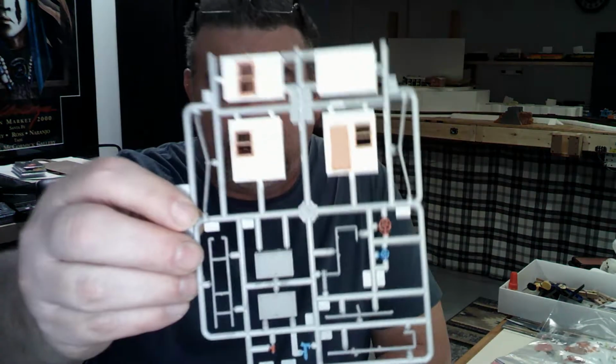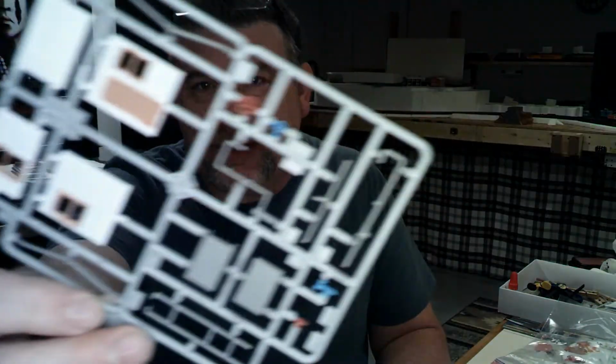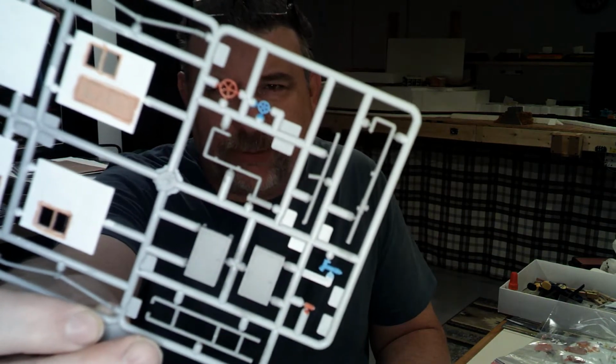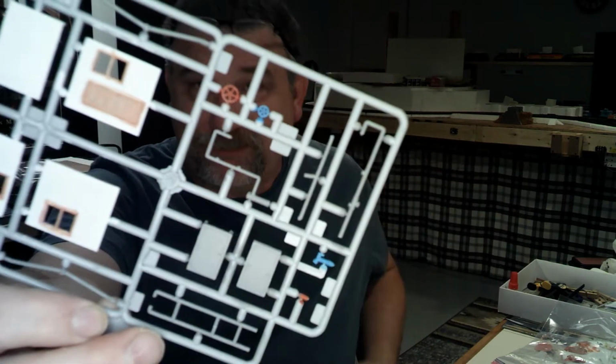This is the sprue that I still need to do some touch up on. I'm not sure how well that's showing up on camera, but the brown needs to be upgraded a little bit. And I went as far in here again. I'm not sure how well it's going to show up, but you see there are two little hand wheels here. One's blue, one's red. The blue one's water, and the red one's fuel.